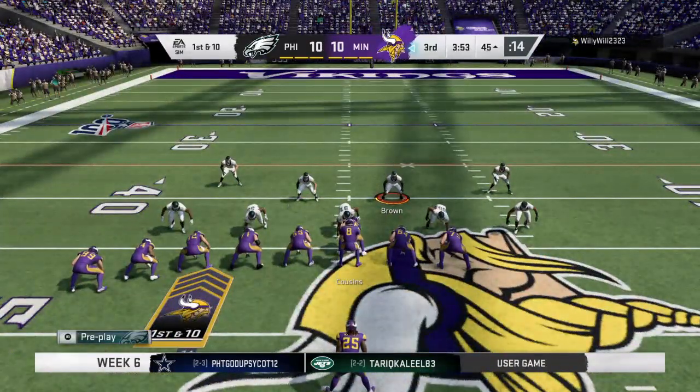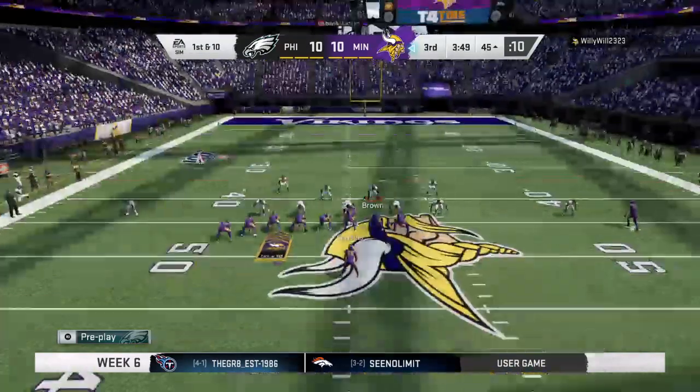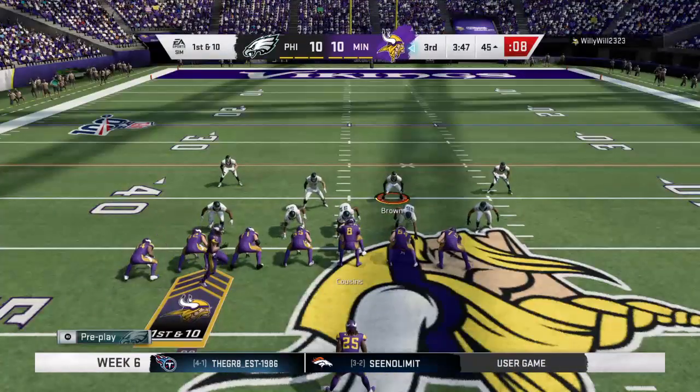Right over there. Yeah. Mike, 58, right there. You must move. 58, boys, 58. 58 is Mike. Here we go.